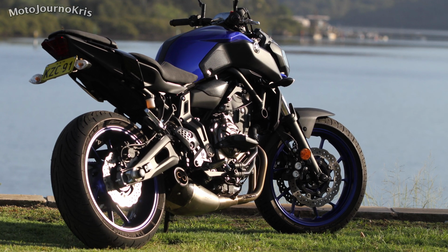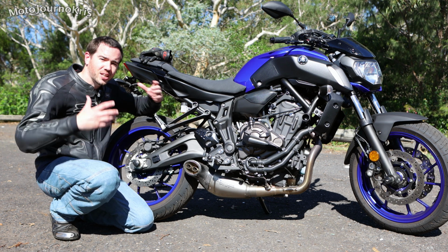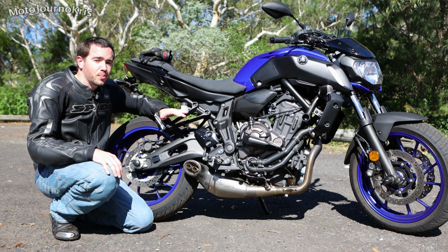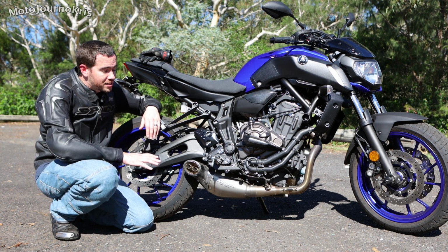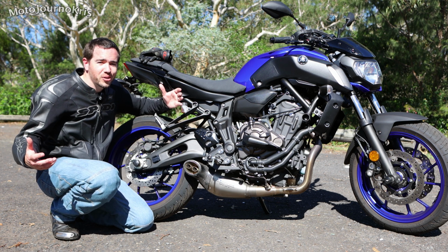However, as it stands, I really like the bike in this form. It adds some growl to it. It adds character to the bike, and it's not going to upset anyone. If someone was upset about this exhaust, they're looking for something to be upset about, because at the end of the day, it makes it feel like a real motorcycle.